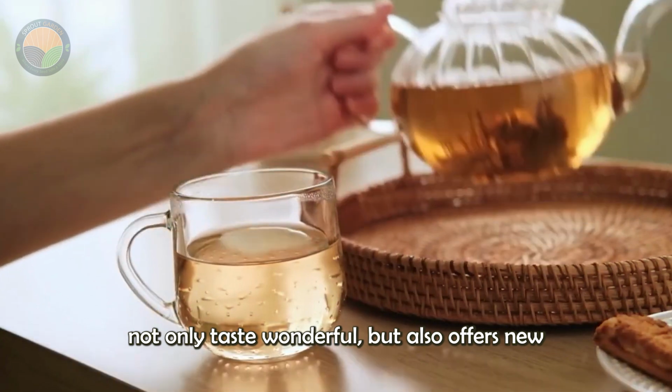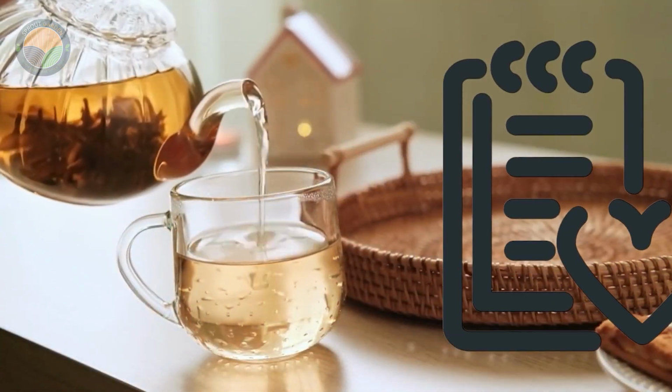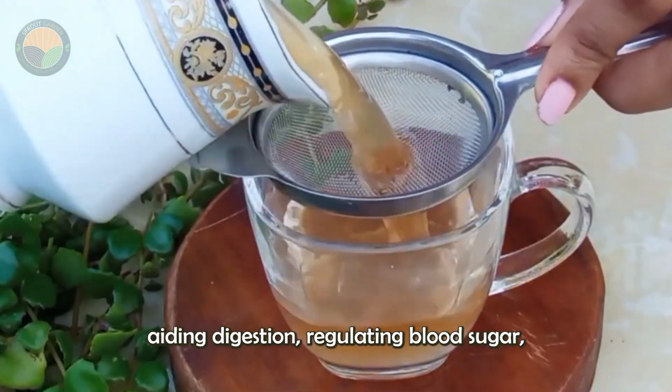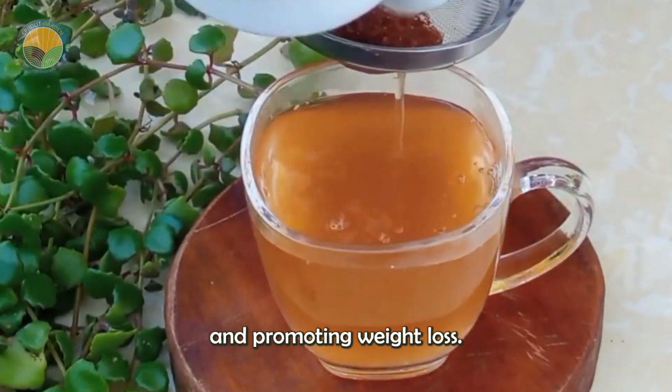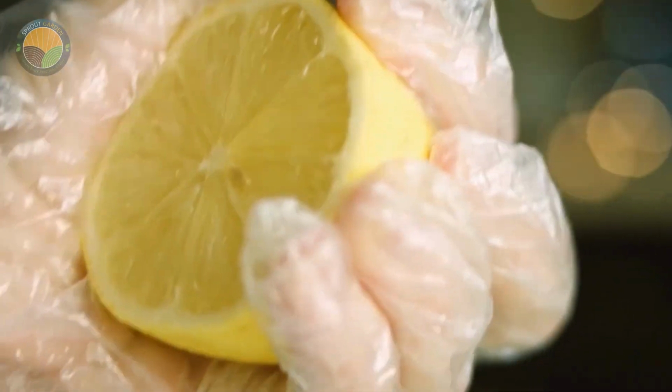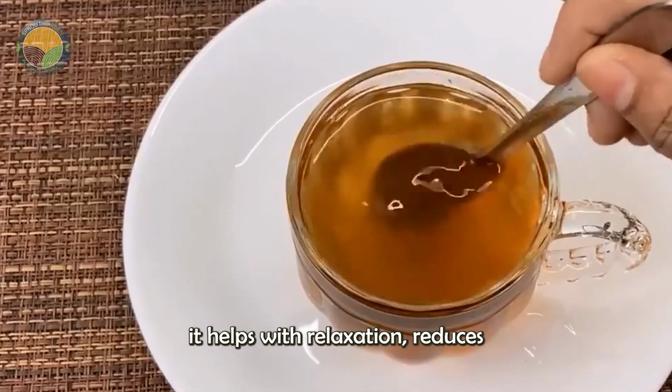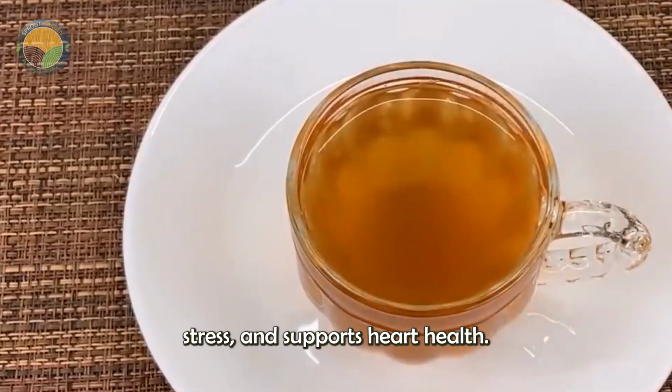Cinnamon tea not only tastes wonderful but also offers numerous health benefits such as boosting immunity, aiding digestion, regulating blood sugar, and promoting weight loss. Additionally, it helps with relaxation, reduces stress, and supports heart health.